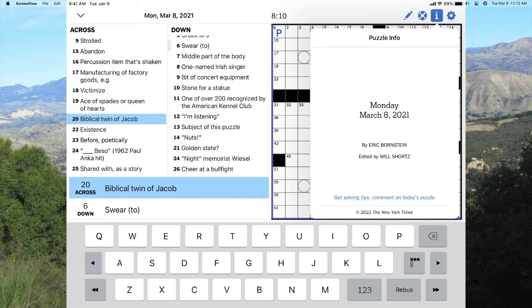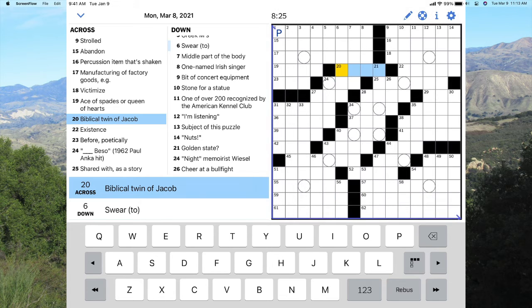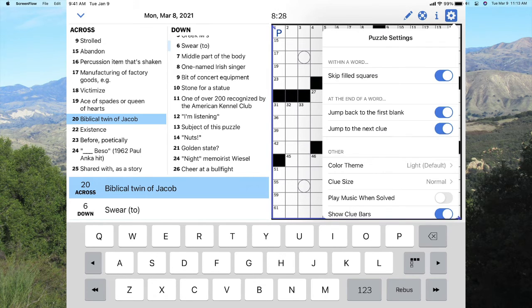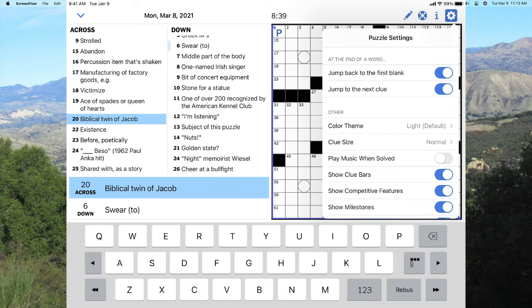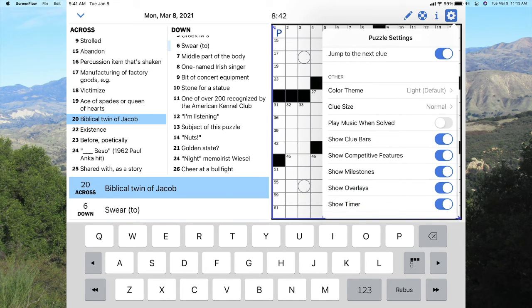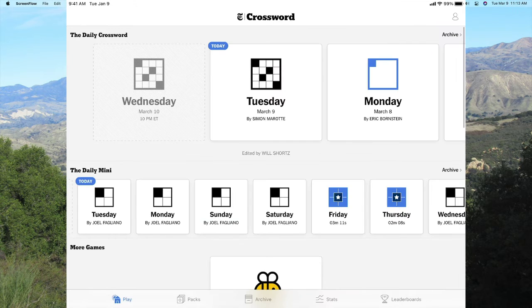The I will tell you what day of the week it is, who wrote the puzzle or created it, and you can even have a link to an article about the puzzle for today. And the settings, there are a lot of different puzzle settings like skip filled squares, jump back to the first blank, jump to the next clue, color themes, light, dark, and blue, clue size, show clue bars, show milestones. So like when you're halfway through, it'll say halfway there. Show overlays, show timer.